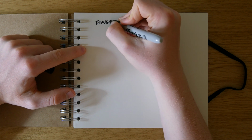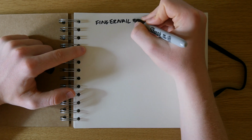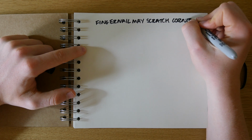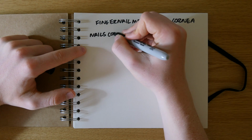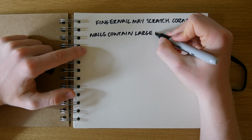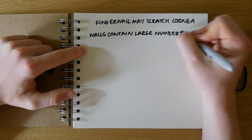So, you've just woken up in the morning and your eyes are all gunky. How should you remove it? As tempting as it is to remove them with your fingernail, this can scratch the cornea, which may lead to permanent damage. Nails also contain one of the largest sources of harmful bacteria in the body, as well as all the dirt and debris that your eyes have spent all night trying to remove.